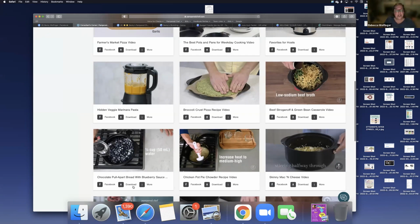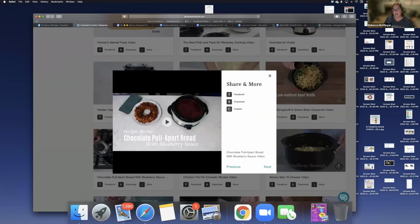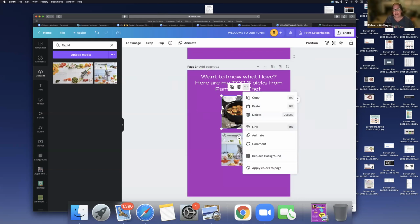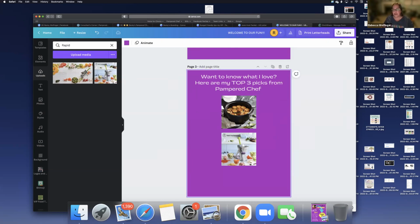Okay. So instead of downloading it, I'm going to click right here where it's more, and then I'm going to click copy link. And what that's doing is giving me the actual video for the Rock Crock, but with a fun recipe. So again, I'm going to click the picture. I'm going to do the 3 dots. I'm going to go to link, and then I'm going to put the link in there. And now that picture, when they click it, is going to pop up a video for them.